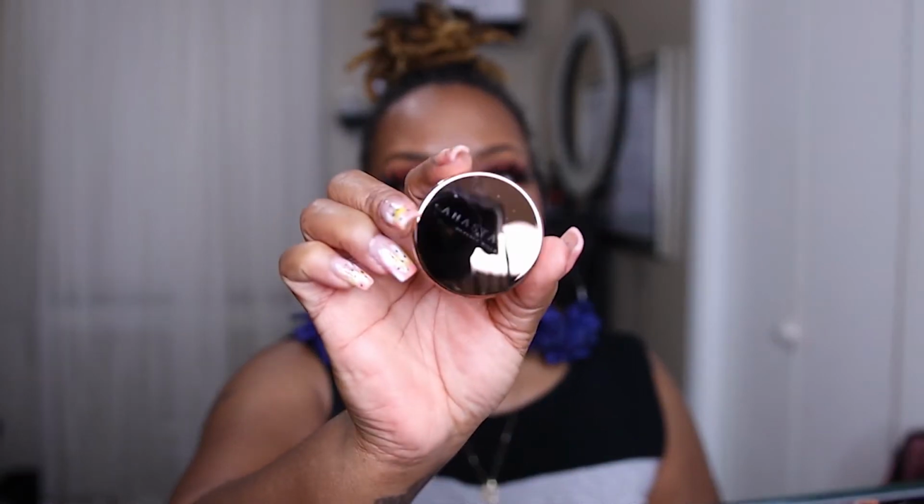This is what the packaging looks like, the brow freeze. It's been sold out everywhere. I couldn't get it online. I couldn't get it in the store, Sephora or Ulta, so I ordered it on Ulta, because like I said, I had those points. But that's what the packaging looks like.